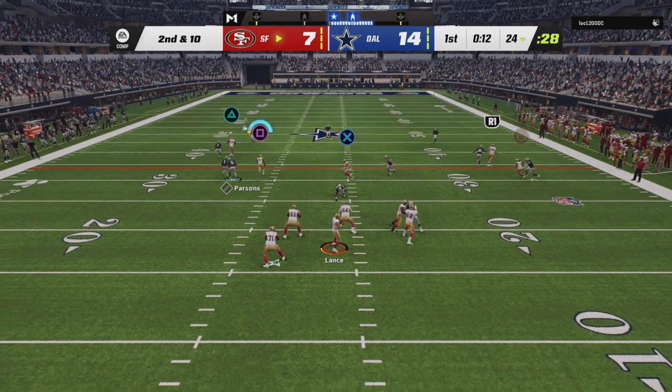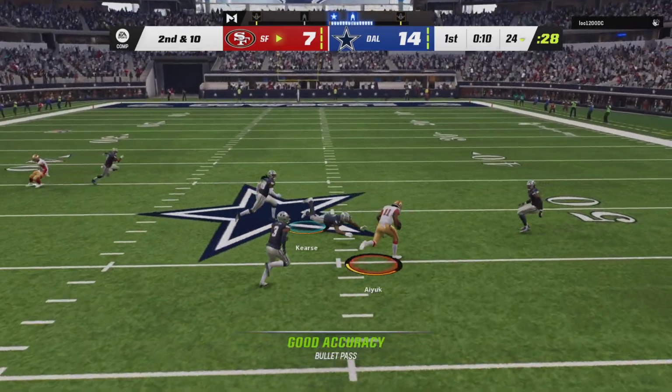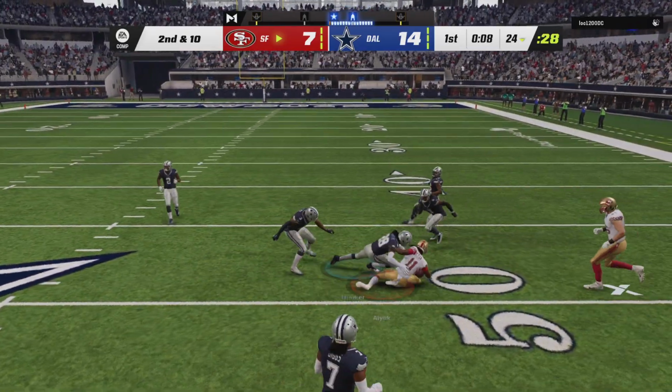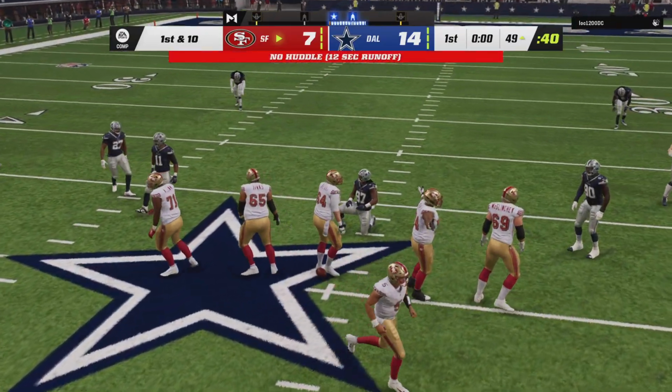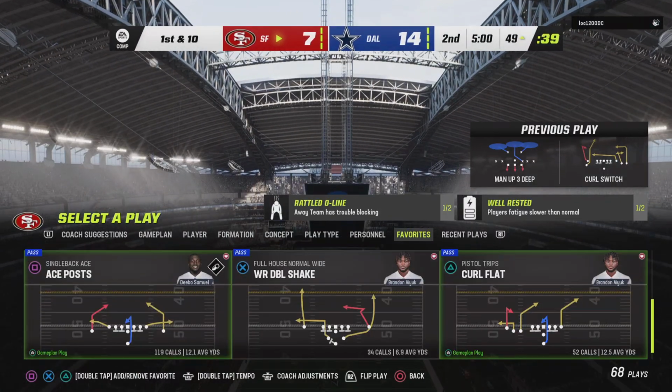Throwing again on 2nd and 10. Lance. And that one into the hands of Ayuk downfield. And he'll be taken down, but not before they work it across midfield. Through one quarter, 14-7 our score.